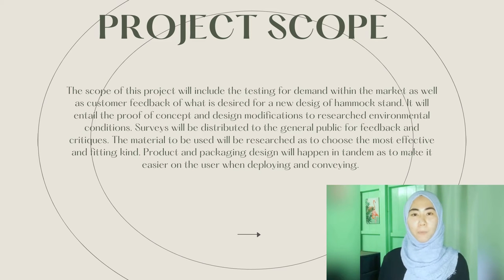The scope of this project will include testing for demand within the market as well as customer feedback on what is desired for a new design of hammock stand. It will enter proof of concept and design modification to research environmental conditions. A survey will be distributed to the general public for feedback and critique. The material to be used will be researched to choose the most effective and fitting kind.